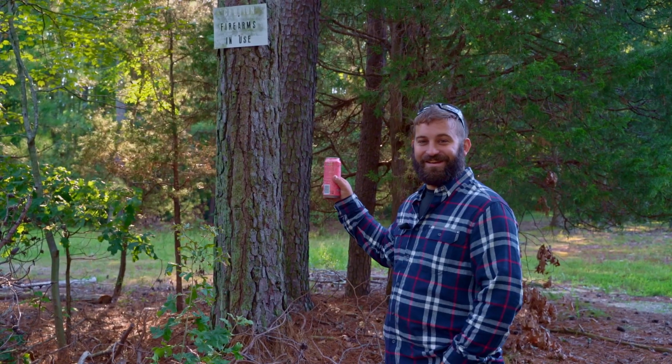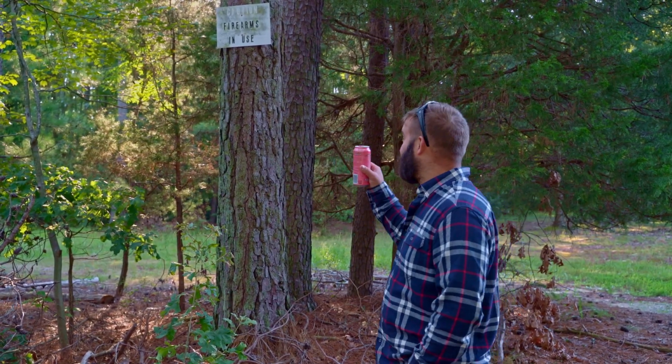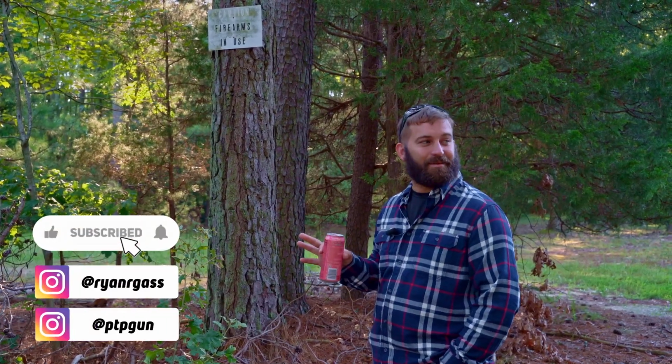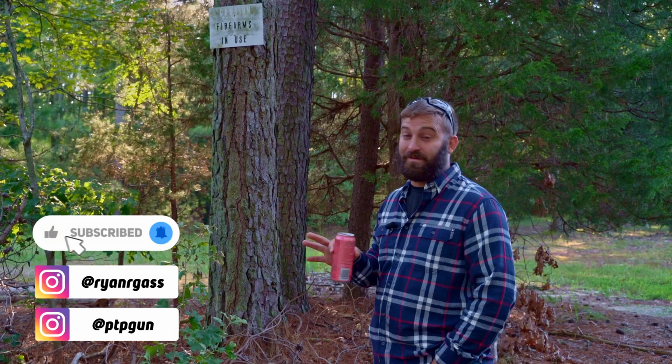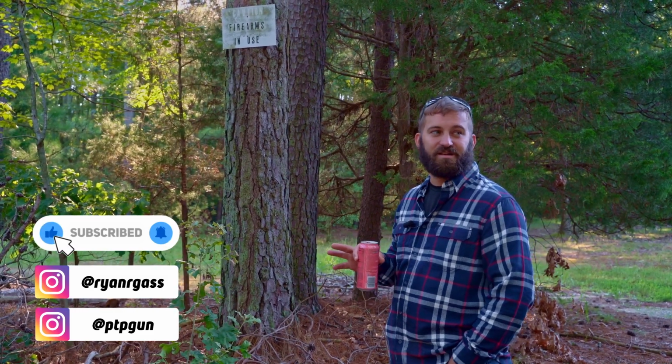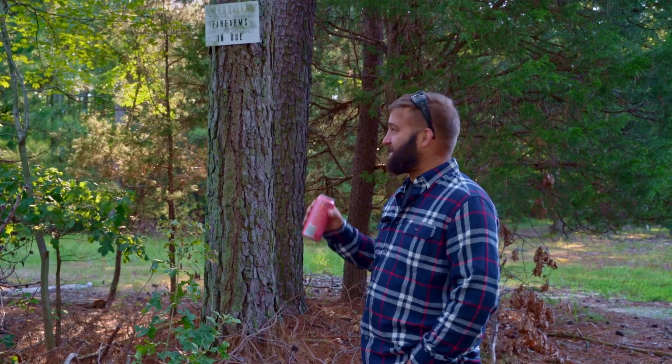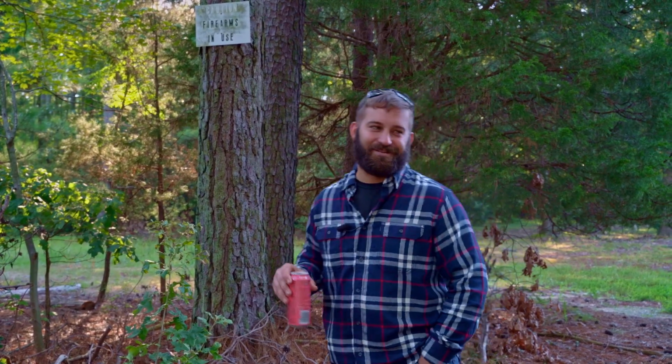So when we were driving in, I noticed this, and I came back to read it. It says, "Caution, firearms in use." I was looking for a sign that would tell me that this might be the right property for us, because we've been looking for 6 months, and we've looked at a lot of properties, but I think this is a sign that this might be the right one. We'll see.